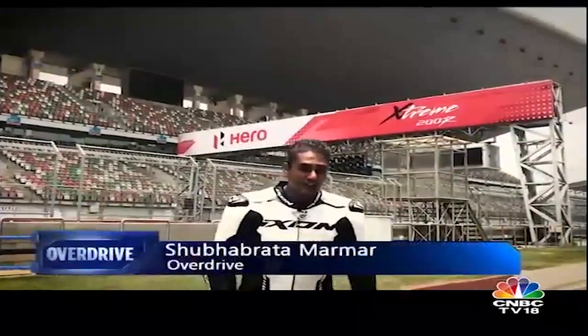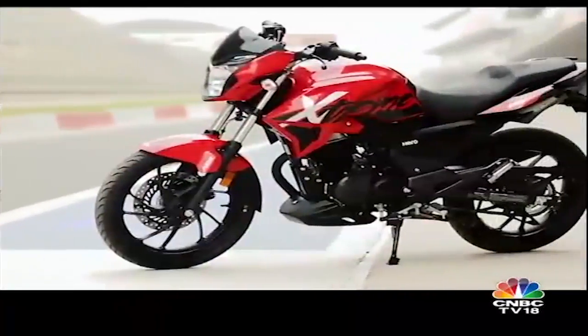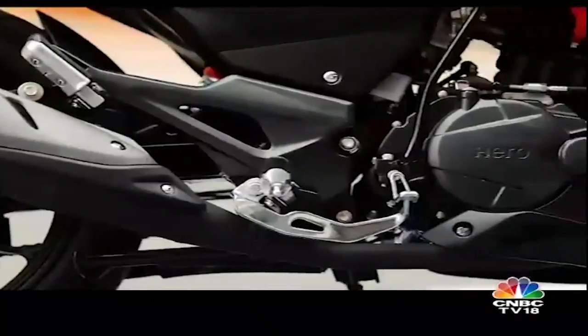Welcome to the Buddh International Circuit. We are here because Hero is showing us the Xtreme 200R for the first time here today. We're getting to ride it. Pricing is still not announced yet, but let's look at what this motorcycle brings to the world.